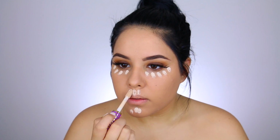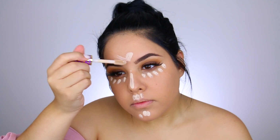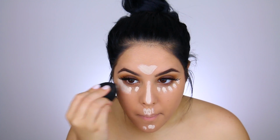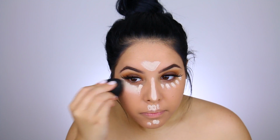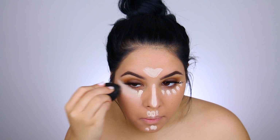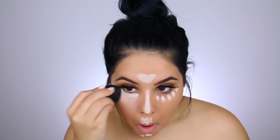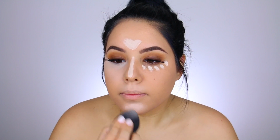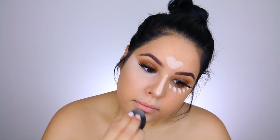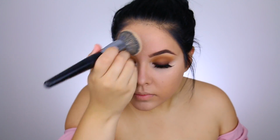So moving on to concealer, I'm going back in with that Shape Tape concealer from Tarte. I'm applying it under the eyes, bridge of the nose, Cupid's bow, chin, and up in the forehead. This concealer, you have to work pretty fast just because I feel like it dries so quickly. So I'm definitely working really fast, and my sponge is pretty wet. This concealer dries extremely fast, so if you are not quick with it, you can definitely miss your opportunity and have the concealer dry.